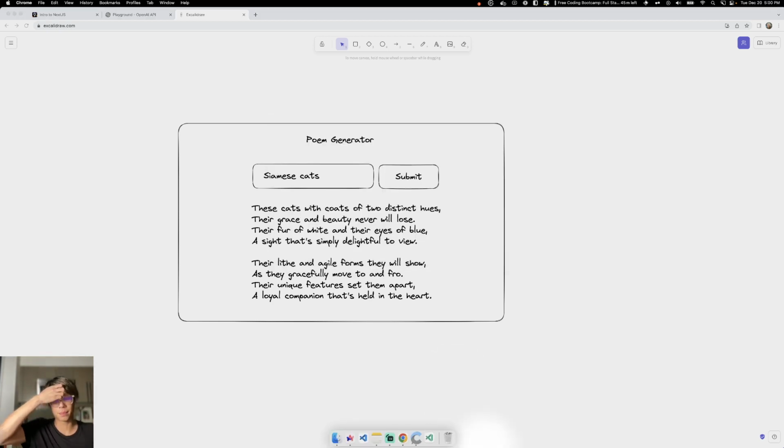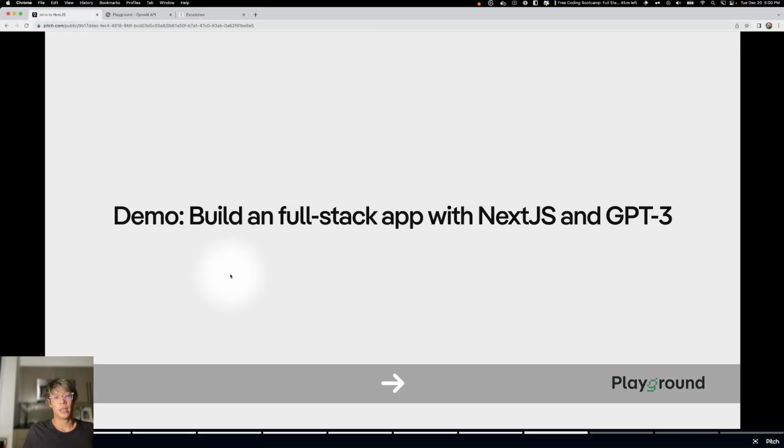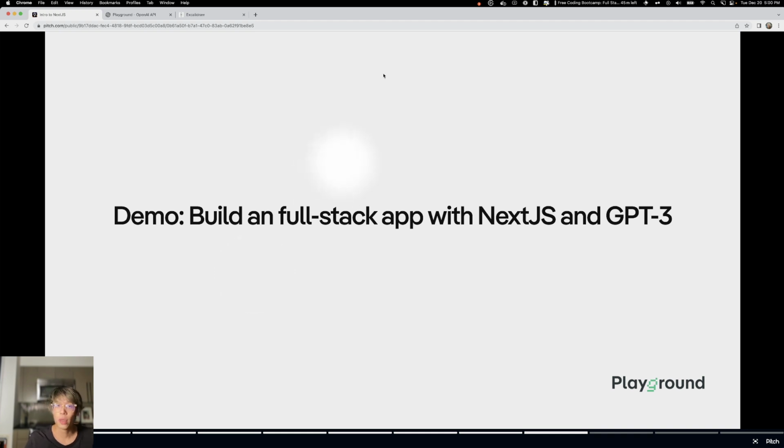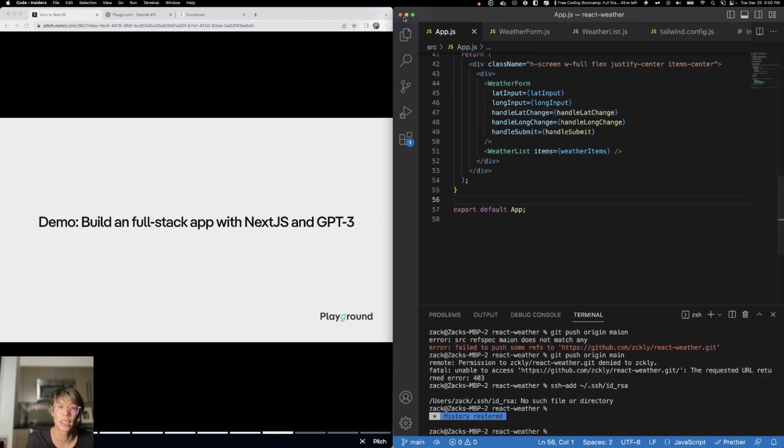All right, so I'm going to go back to my slides. Now we're going to go to our demo, and that's how we're going to spend the rest of class building this app. I'm going to go a little fast. Since we have a long break, if you do want to build this on your own, go ahead and review the recording. There might not be enough time to really slow it down for everyone here, but since we have a long break, hopefully that should be okay.